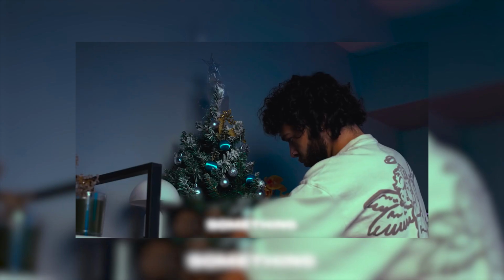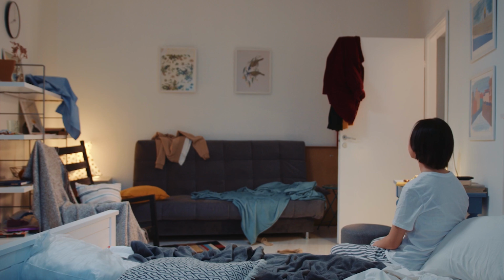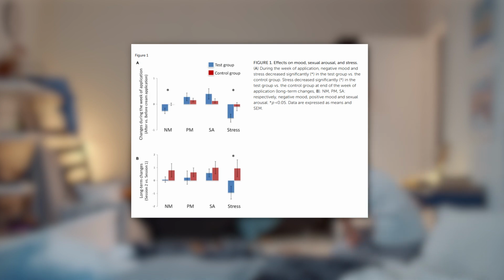Now that you know how much lighting can level up your space, there's still one thing most guys overlook, something your eyes can't see. Believe me, you don't want to skip this. The secret weapon. Nobody likes walking into a room that smells like gym socks and stale pizza. Scents do more than just cover up odors, they elevate the ambience.